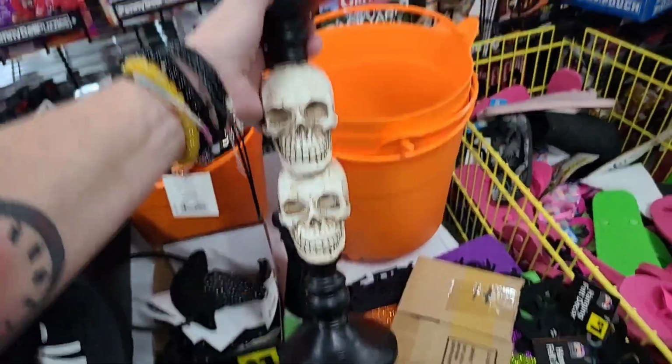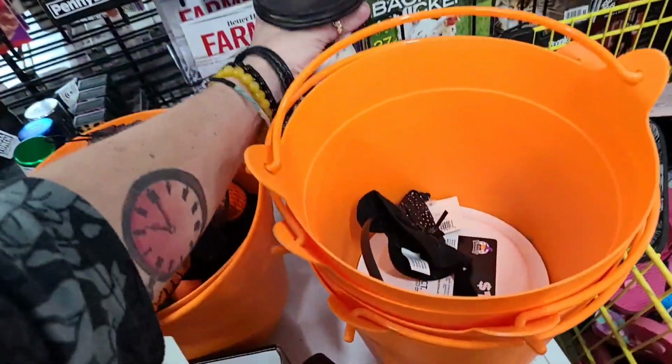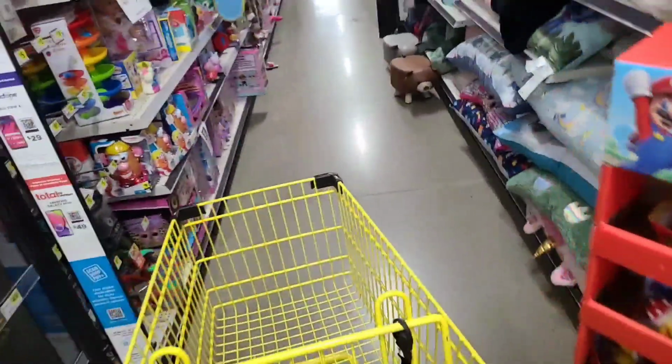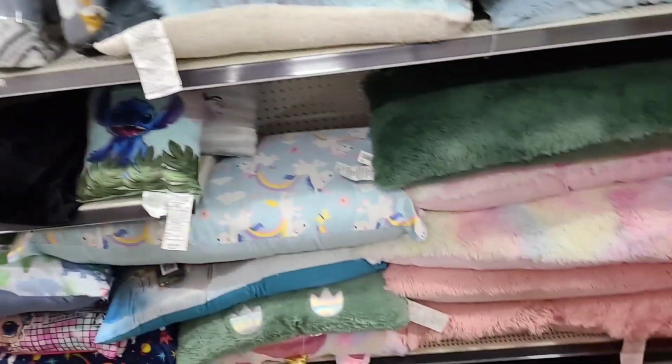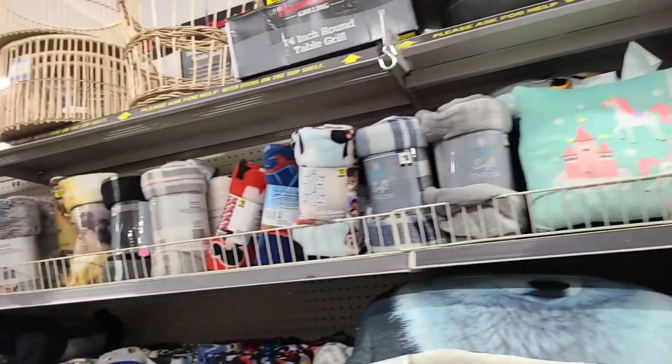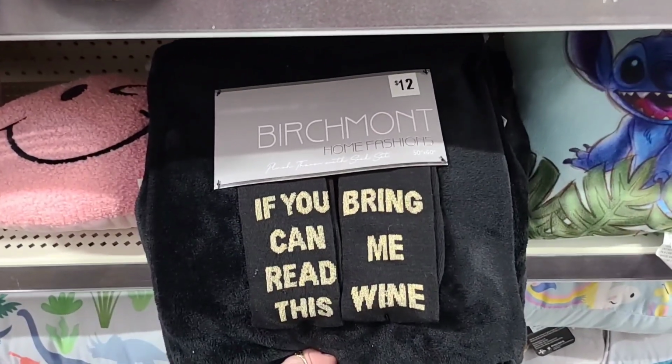Ooh. Ooh. I want that one for a penny. I want those for a penny. See what they still have through here. Looks like a bunch of red. New brown. I haven't seen this. What is this? Oh, that's cool.